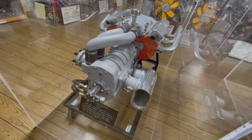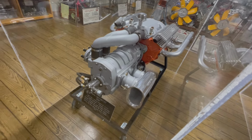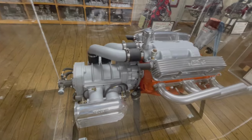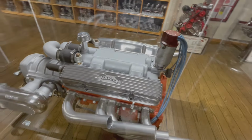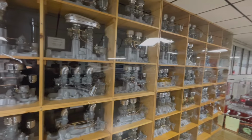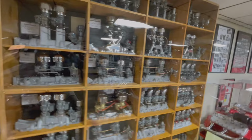Well, if you don't like belts, maybe this is a direct drive way to put the supercharger. Yeah, why not? Put it in front of the engine, hook it directly to the front, and there you go. No belt for you. You want to see heads on carburetors, names like Edelbrock, Offenhauser, and many more.